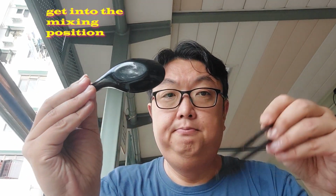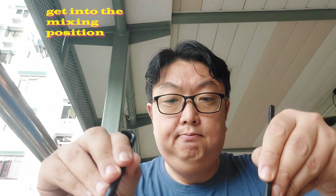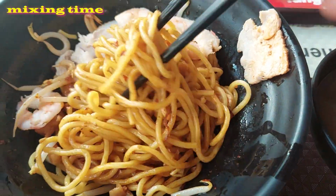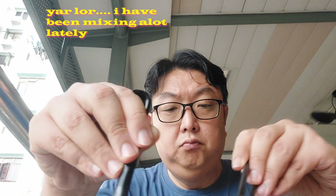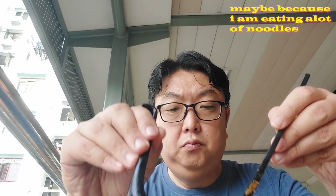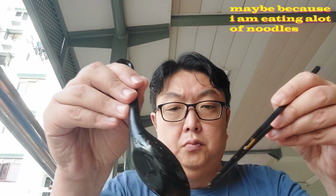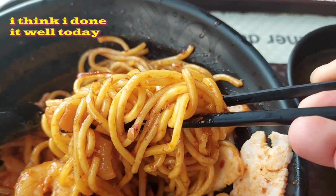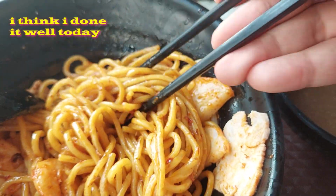So first thing is, we need to mix the noodles. Get all the sauce, coat all the noodles nicely. Therefore, I am doing a lot of mixing. I do not know, but recently I find that in a lot of my videos, I am mixing a lot. I wonder why. Because mixing is an important activity for eating good food. At least I assume so. Yep, the noodles look like they're well mixed.